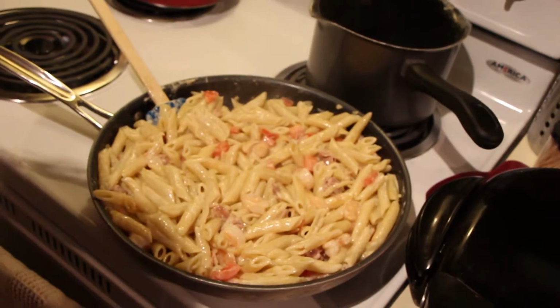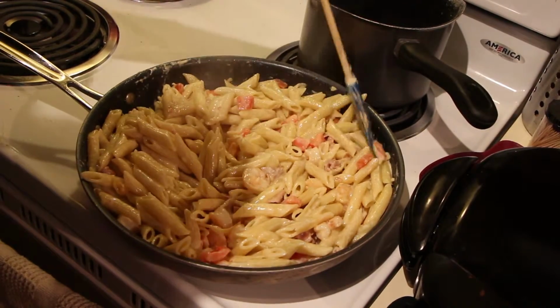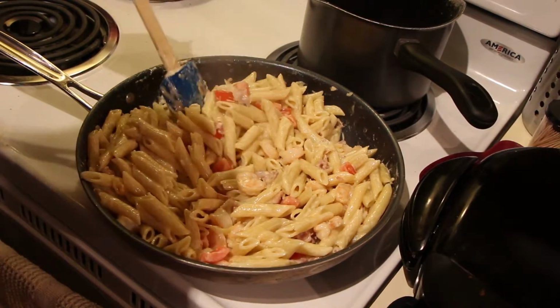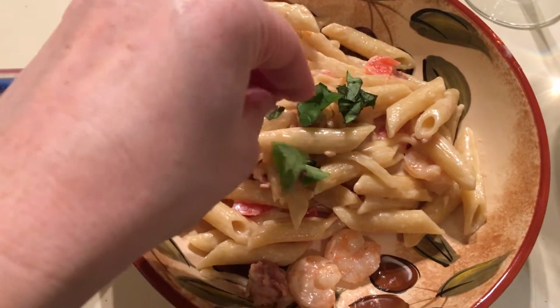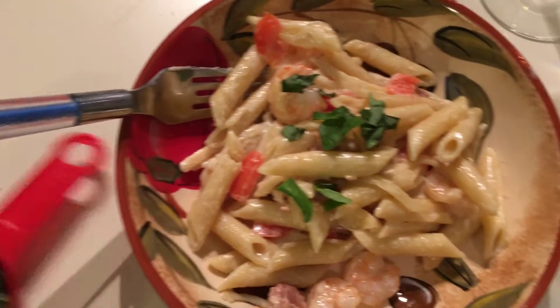Here's the finished product here. Apparently you were supposed to garnish it with the tomato and basil, so I held off on the basil and I just threw the tomatoes straight in because I figured why not. So yeah, we're gonna try it. I'm garnishing it. See if that's any good.